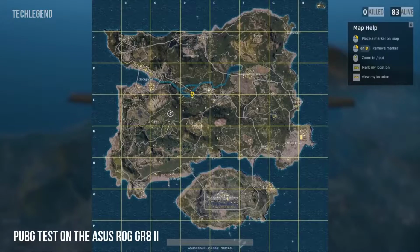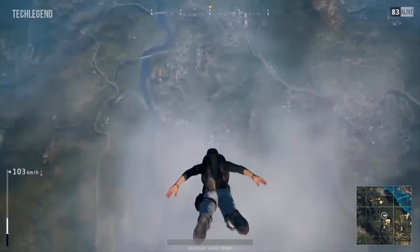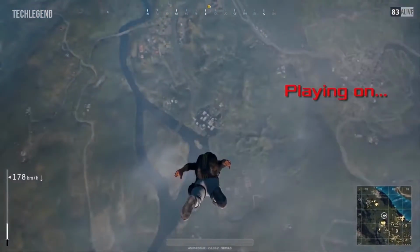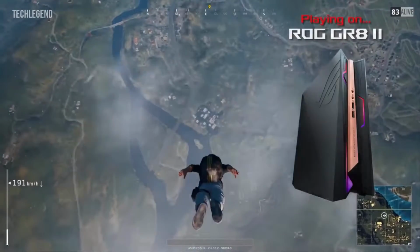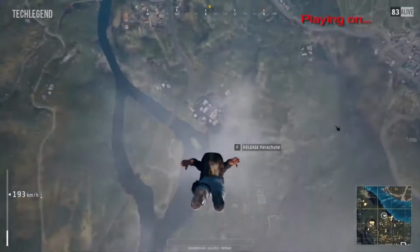So for this little game, I have the pleasure of playing on the ROG GR82, which is a very nice little mini PC, and this particular one is powered by a GTX 1060, which is actually surprisingly powerful, especially for something this small. So it's currently sitting on the desk here next to me.